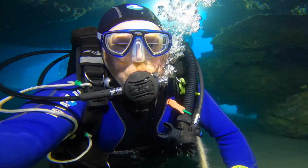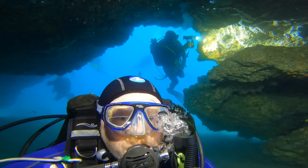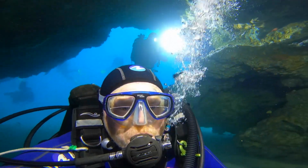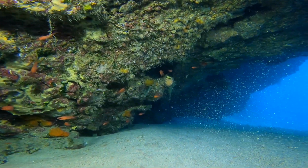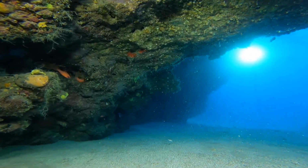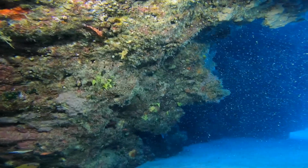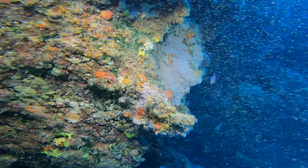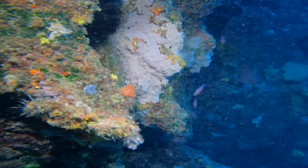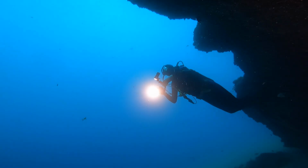As you can see, the space is tight, and even tighter now there are two of us in here, myself and Les, my buddy. We are gentle both with the life and ourselves, careful not to disturb things. It's time to catch up with the others as signalled by Les.